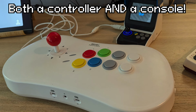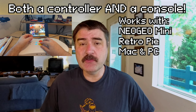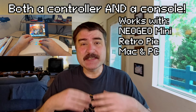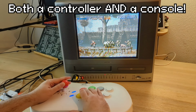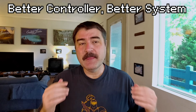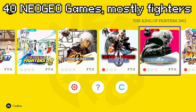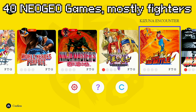The Arcade Stick Pro is both an awesome micro-switch arcade stick that can be used with the Neo Geo Mini, RetroPie, Mac and PC, and it is a mini console itself. It is a very accurate, very fast emulator that has save states and all the modern conveniences you could want. They didn't just make a controller for the Neo Geo Mini, they made a better system. They included a total of 40 Neo Geo games with a focus on some of the best fighting games ever.